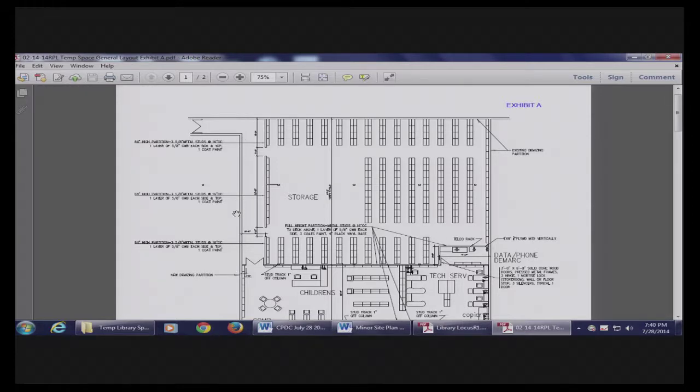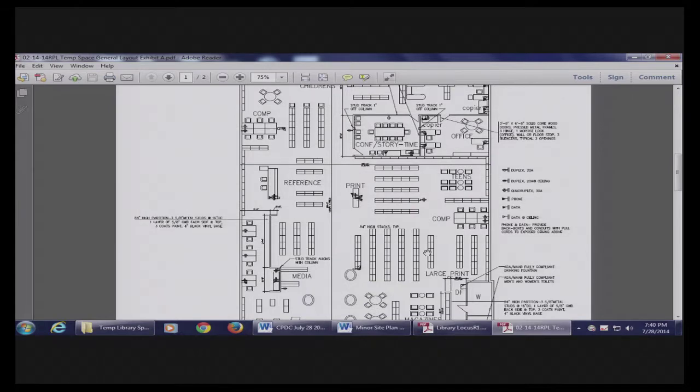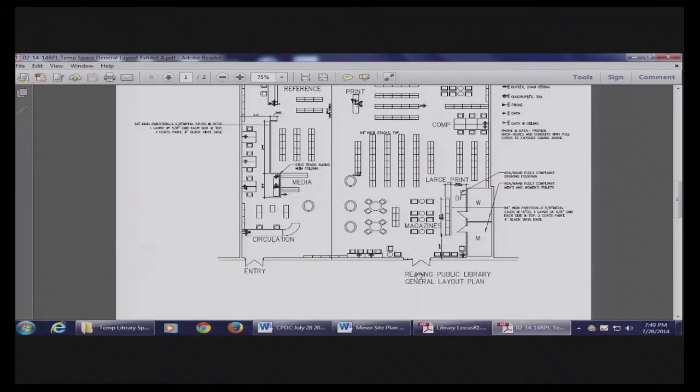Someone thought that the two means of egress at the front of the temporary library space were somehow not adequate, but their current locations meet or exceed the quarter diagonal length of the space itself. So that's largely where we're at and what you're seeing here.